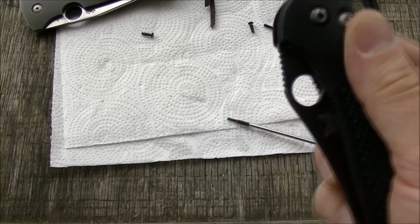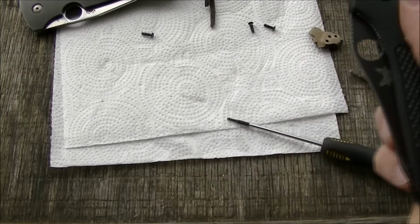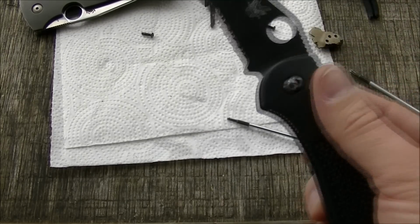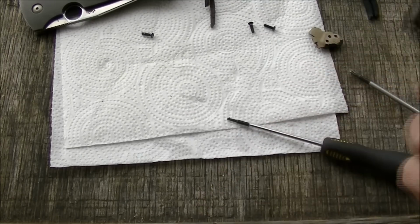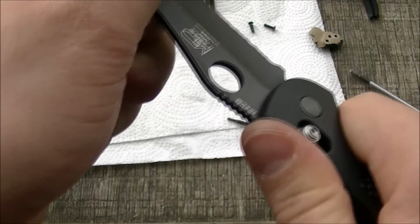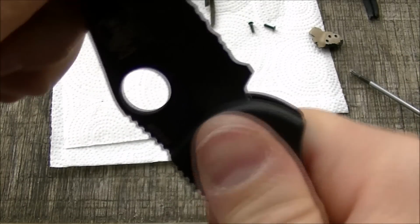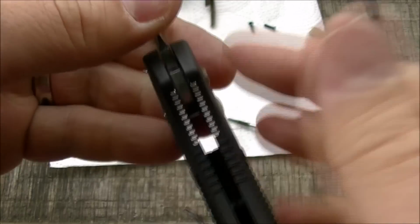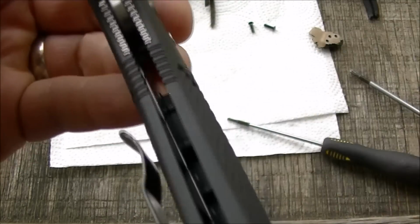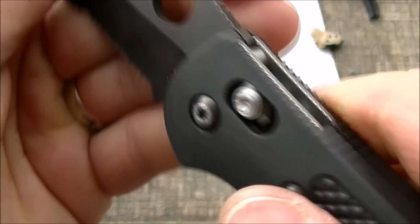Very Benchmade like now. Look. I don't want to hit my camera or my tripod. You get the point. Lock up nice and solid. No up and down. Literally nothing. Side to side, nothing. There's a little bit of flex in the nylon handle here, but there's no play. Good job.